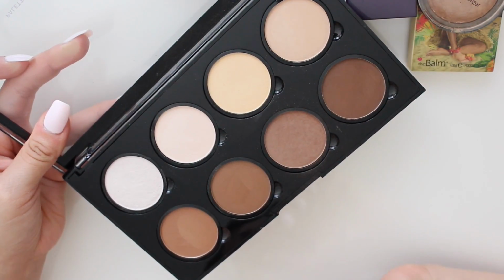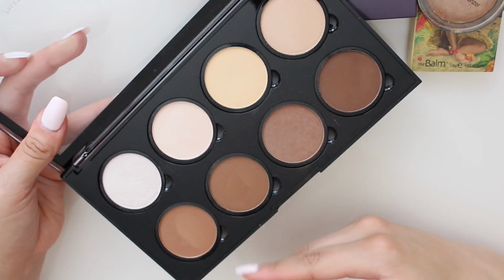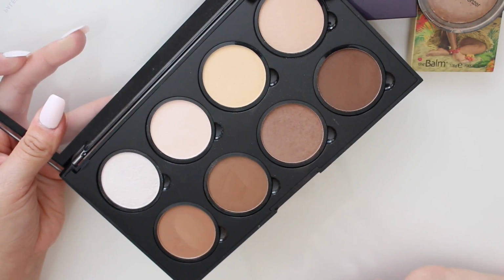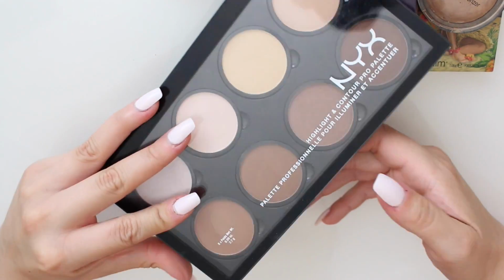You have the banana color. I usually go for this one. You can kind of tell that it's really well used, and I've used these two here to kind of warm up my face depending on the time of the year. This one I actually am going to keep because I do like to use this in my tutorials, so I really like this, and I'll be keeping this one here.